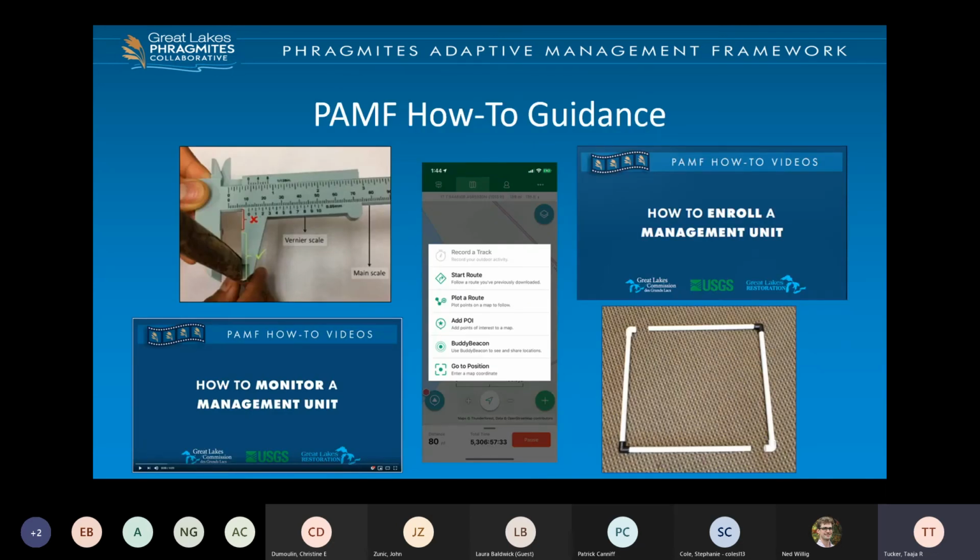There's also a bunch of resources on the Web Hub under the Resources tab. There's videos on how to use all the tools in the PAMF kit, how to use the Web Hub, how to use the ViewRanger app. And I just want to note that if there's something you would like to see, but we don't have it yet, please let us know.